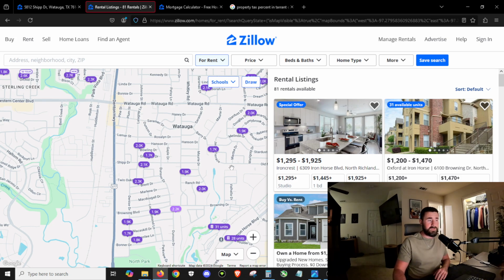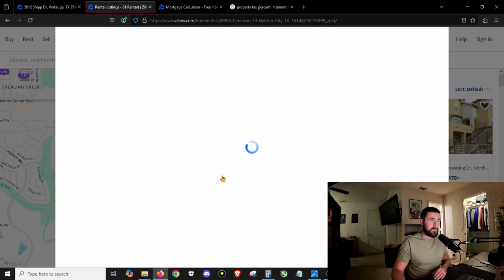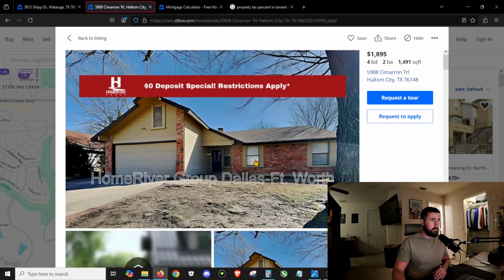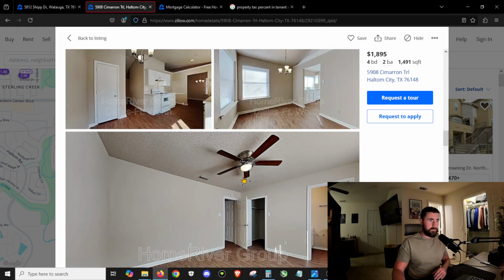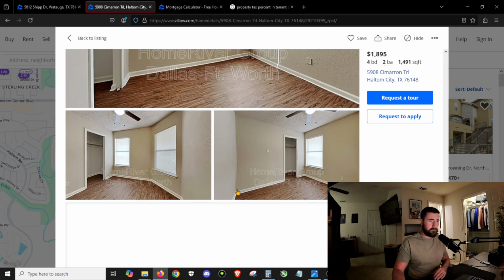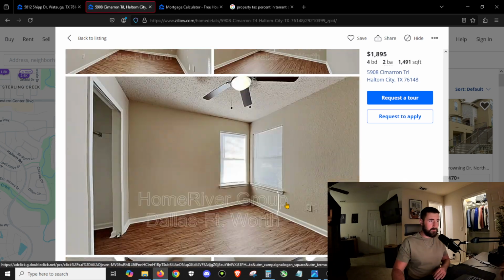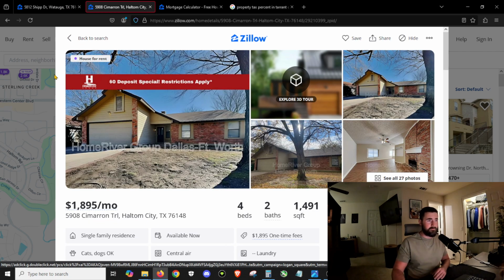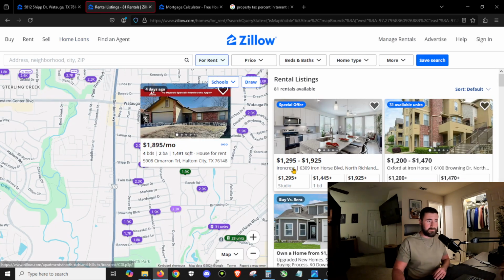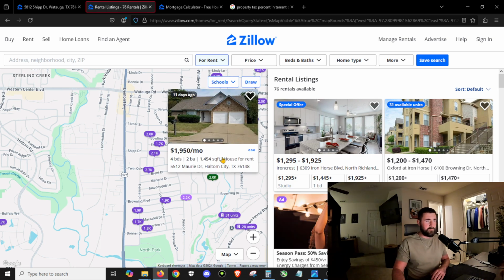And then we want to look at a few of these properties to start getting an idea of what they look like, to see if we're comparing apples to apples. So here's a property. Not renovated at all, but a little bit bigger, one extra bedroom. And this one's going for $1,900. Say the backyard's maybe a little smaller. On average, this is a slightly lesser-caliber property just because it's not renovated. It'll still rent, obviously, and it's a good house. But it's not a good comparison. Let's keep looking, see if we can find something better.